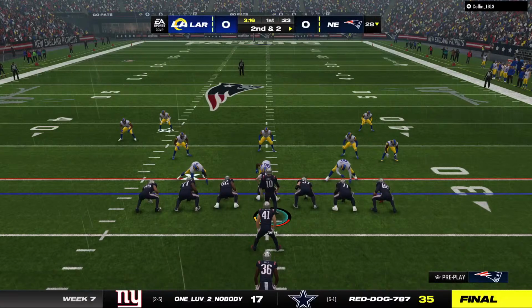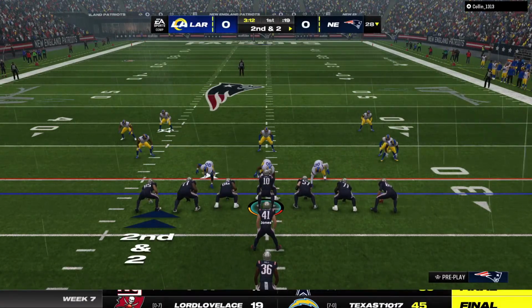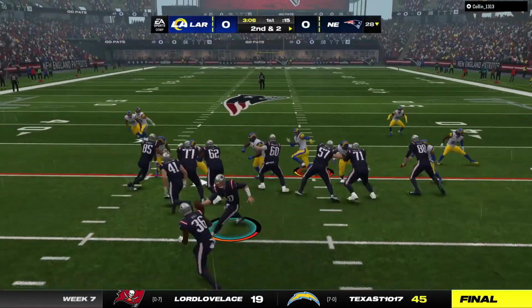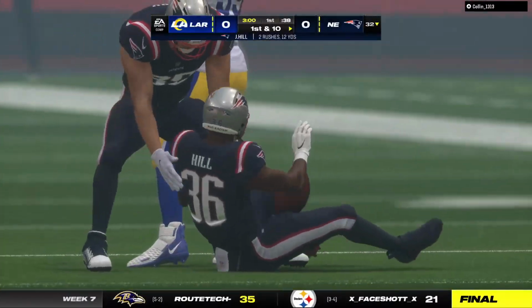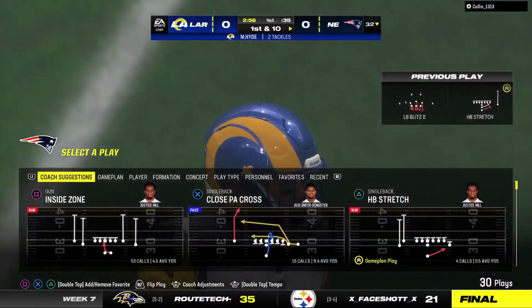Line of scrimmage, the 28 now as they come up on 2nd and a couple. They run it again with Hill, and he's able to get out to the 32, brought down there. 4 yards the pickup, 1st down.